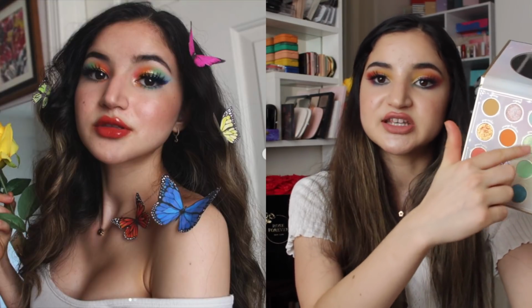I was very pleased with how these very colorful, very vibrant mattes performed. I was worried especially about the Tiffany blue and lighter blue shades in here, as well as this green. These are harder shades to formulate, but I think they did a great job and they showed up really nicely in the eye look I did.